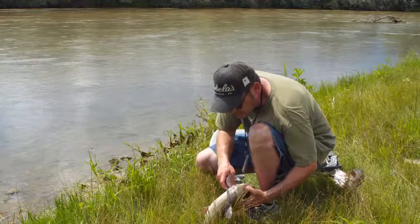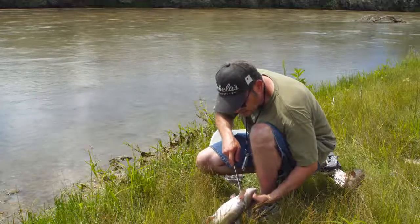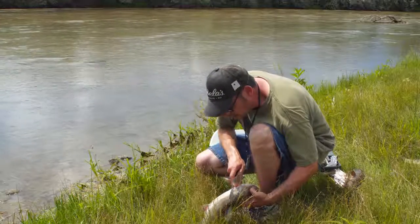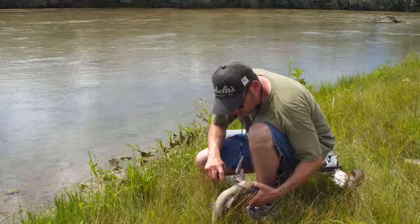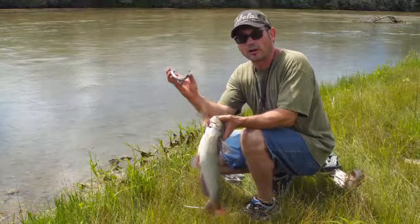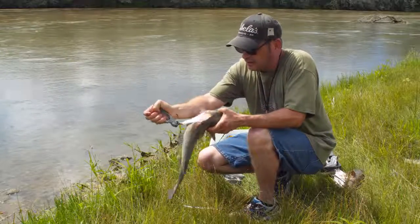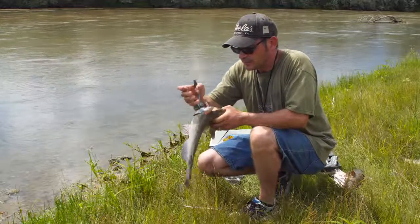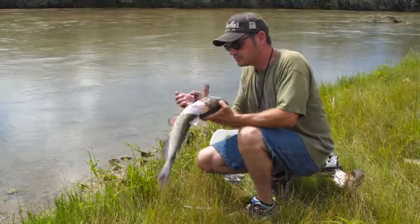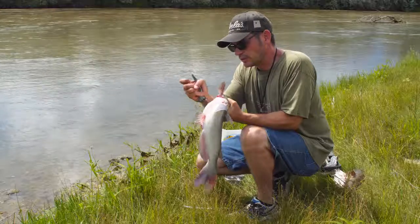So you're going to make your incision right behind those gills, being careful not to go through the skin. Then when it's separated there, you have a place and you have a puller. And this puller, you're going to pull the skin off of this dead catfish. Pull it all the way off. Comes out kind of like a glove. And you're going to skin it completely.